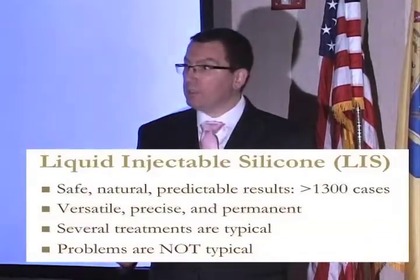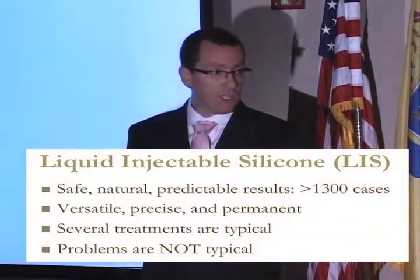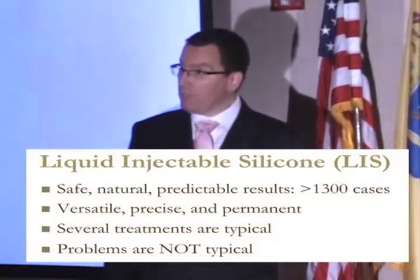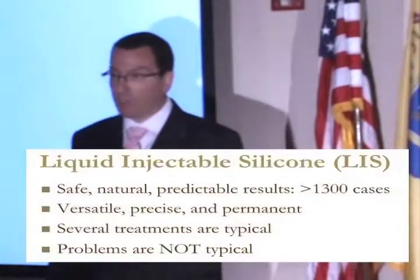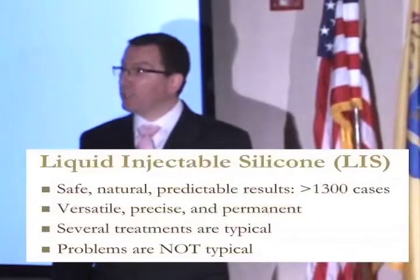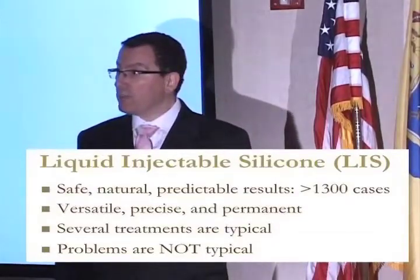It's precise, which means it can be done incrementally in very small amounts, and its permanency is well reported. Several treatments, as you're going to hear through the talk, are typical, somewhere on the order of between 1 and 3, sometimes more, for a complete correction of any given problem. And in my practice, problems have not been typical.